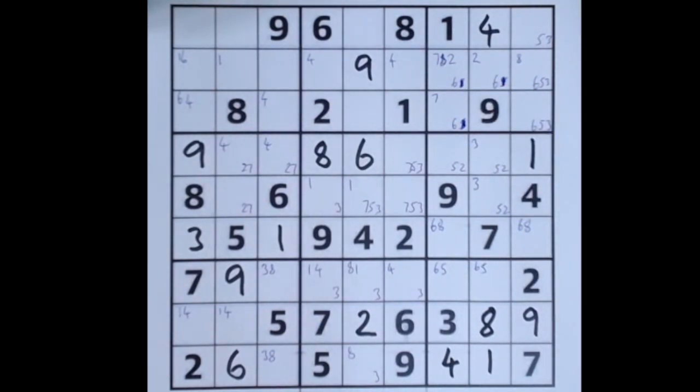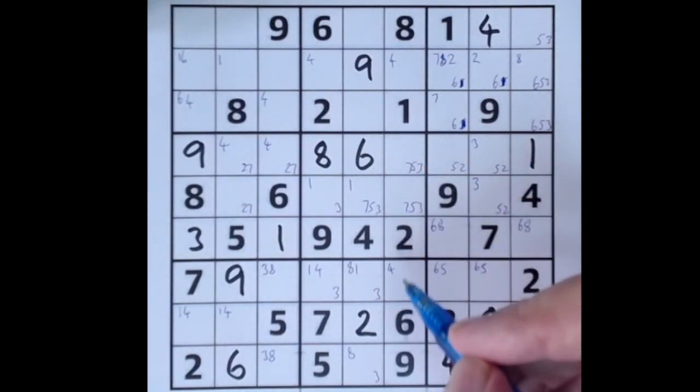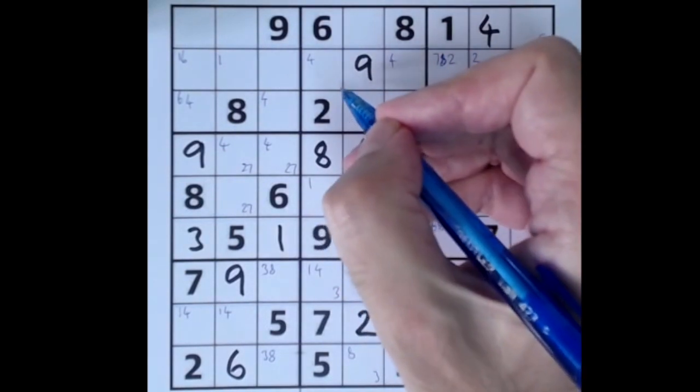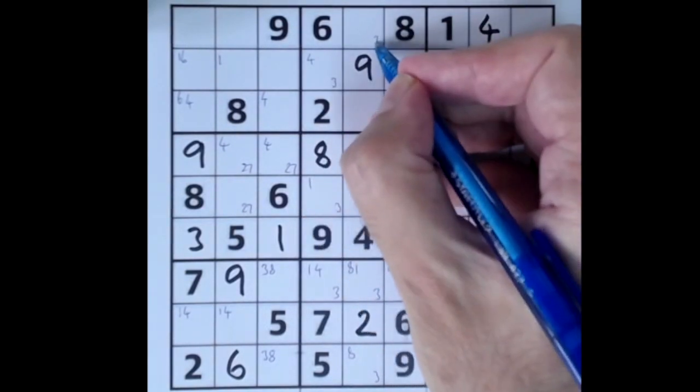That's a bit better. So 5 just appears in those 3 squares there, right? Because 5 is not allowed here, not allowed here, and so it's going to be somewhere there. Back. I guess I've done everything there now, and so back here, 1, 2, 3s can go anywhere they feel like.